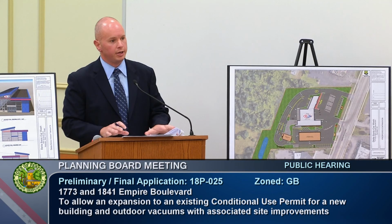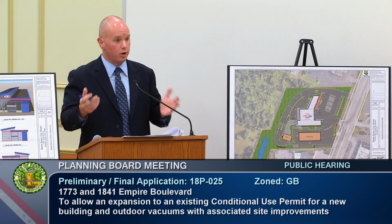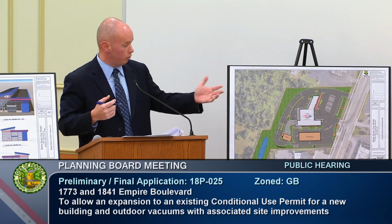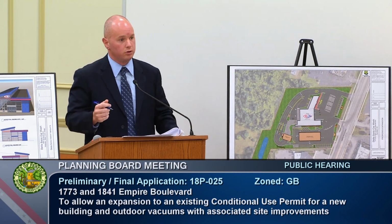You want to add an auto repair service. What we have is we already have a conditional use permit that's required. So an auto repair service requires an additional conditional use permit. We're going to be adding this property, so we have to expand and redo the conditional use permit.